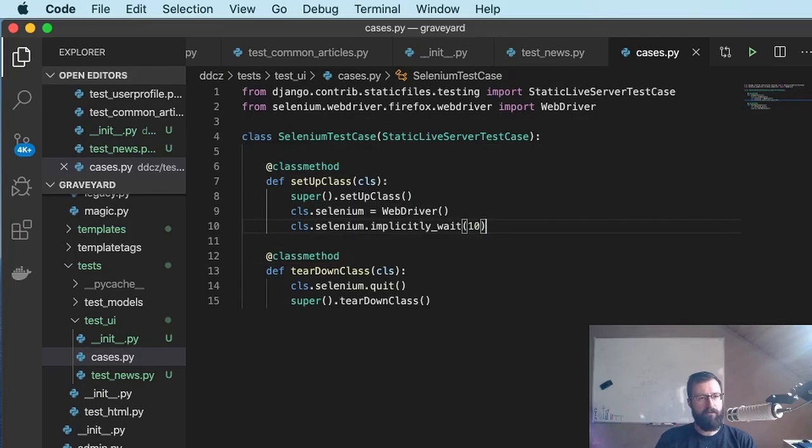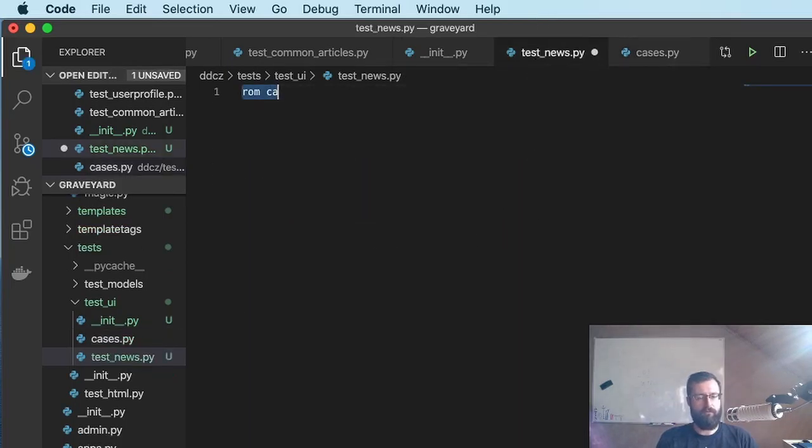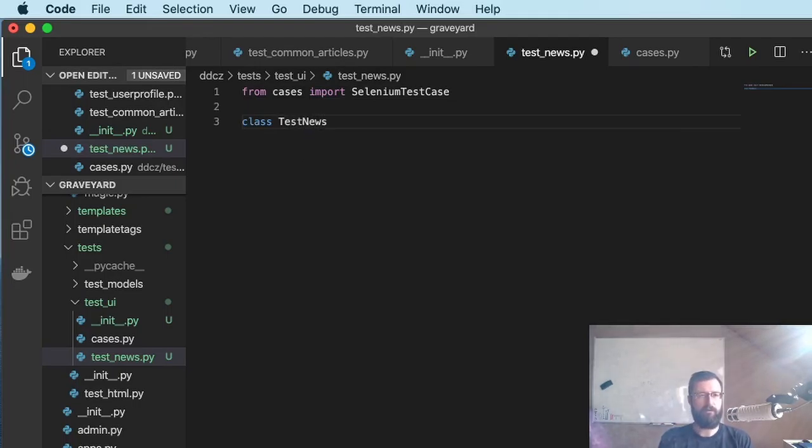So let's use those. I have the web driver implicitly wait. And I think that we are going to have a problem that this will expect a display to work, whereas we are using this remotely. But just for verification, let's have the cases. Let's import the SeleniumTestCase from that. So from cases import SeleniumTestCase, and we are testing the news page.